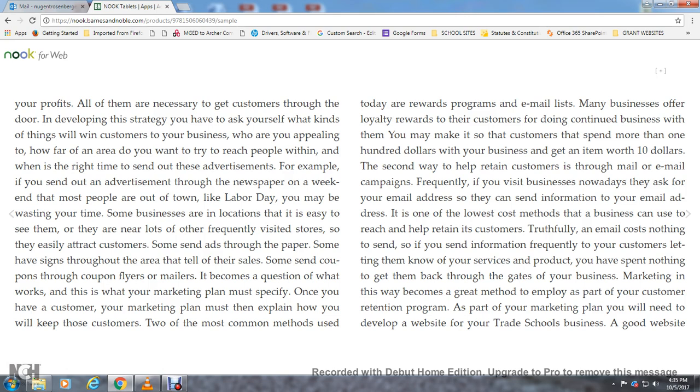Some businesses are in locations that are easy to see, or they are near lots of other frequently visited stores, so they easily attract customers. Some send ads through the paper, some use signs throughout the area to announce their sales, and some send coupons through coupon flyers and mailers. It is a question of what works, which your marketing plan must specify.